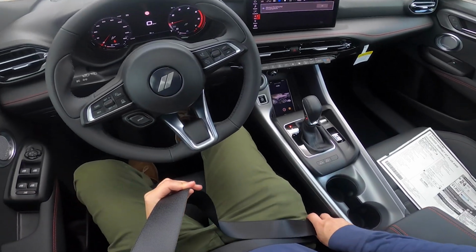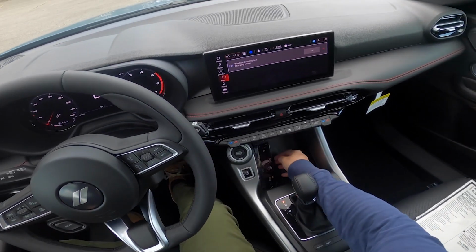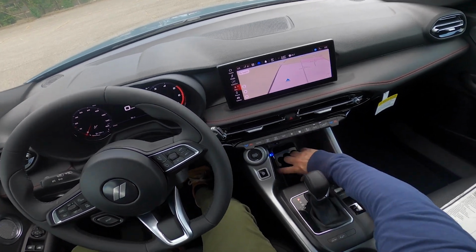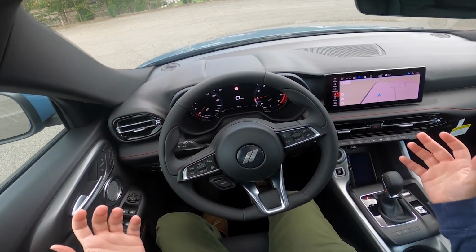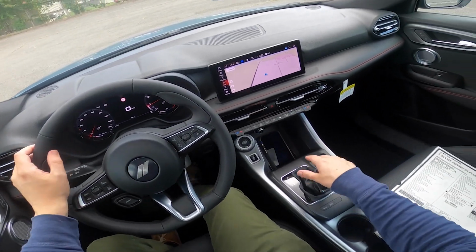And if you didn't catch it, this does have a moonroof up here at the top. All right, so I'm gonna lay my phone down here on the wireless charging pad. As you can tell, it's a pretty good size. It's gonna hold most modern phones, but we're gonna take this for a quick test drive.